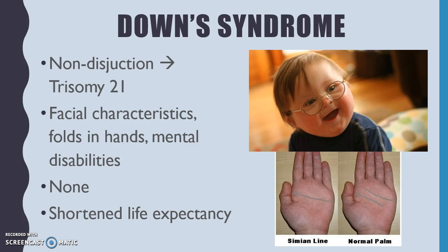And there's no way to treat this disease because it is a chromosomal disease, and oftentimes it is associated with shortened life expectancy because there is poor health and immunity with a person with Down syndrome, and also because they are dependent upon relatives, and those relatives don't always keep that child or are able to maintain care of that individual throughout their life.